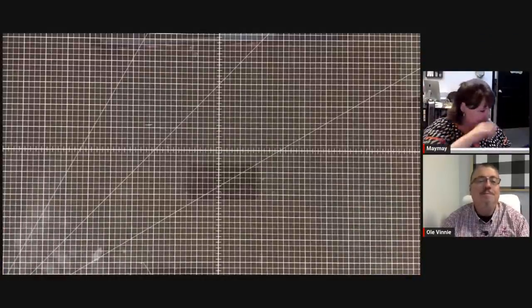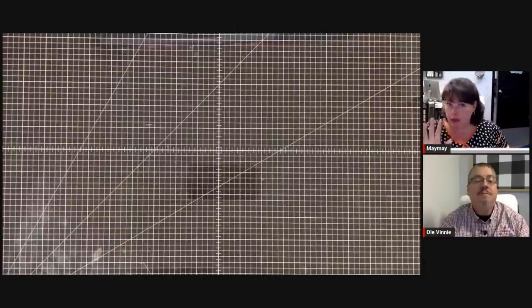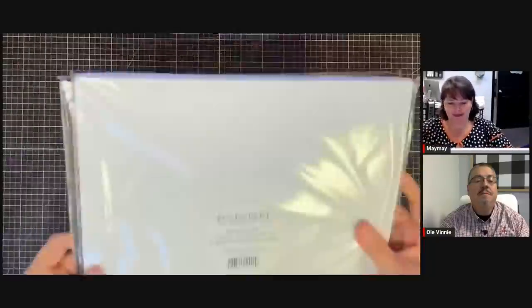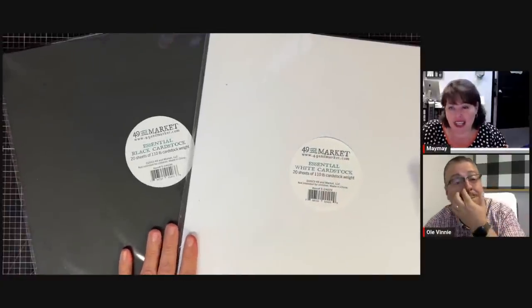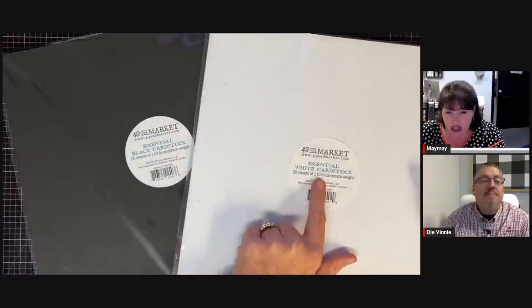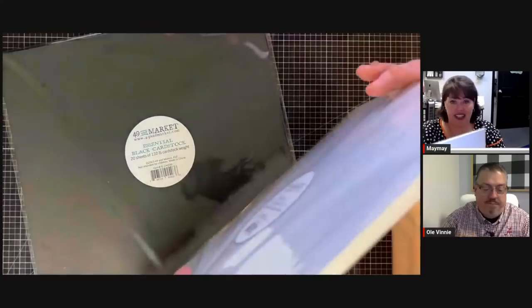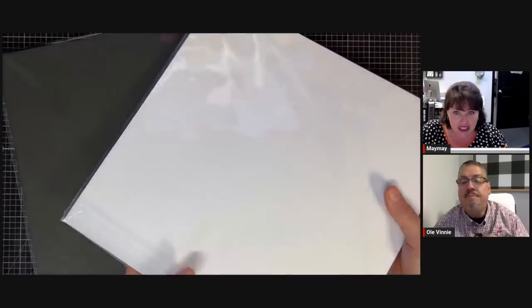Okay. So if you've ever made one of 49 and Market's albums, you will know that their white and their black is a very specific color. And sometimes when I'm mixing white and black paper with it, it doesn't always match. Look what she's done. She's brought out the black and the white in 12x12 cardstock, and I'm super excited about this. There are 20 sheets of 110-pound cardstock in each one of these. There's so much in there, and it matches your pages.